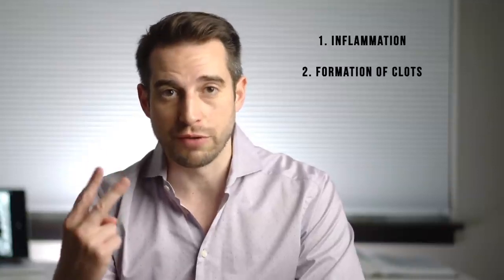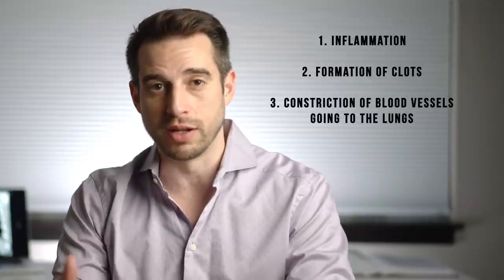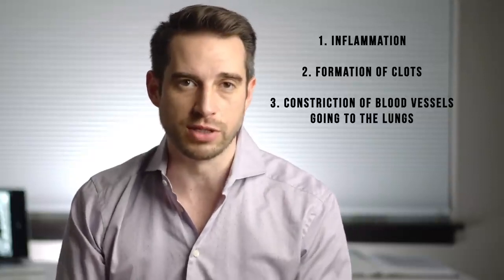Long story short here, the virus enters the alveolar cells in the lungs using the ACE2 receptor. And once it does that, it causes the cell to have less ACE2 receptor on its surface. This increases the amount of three things within the lungs. 1, inflammation. 2, formation of clots. And 3, constriction of blood vessels going to the lungs, meaning pulmonary vasoconstriction.